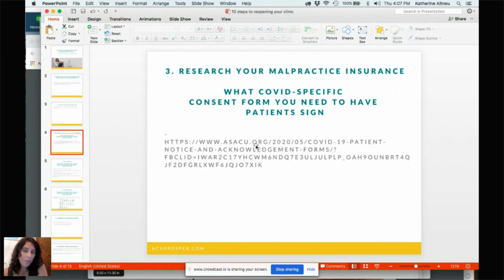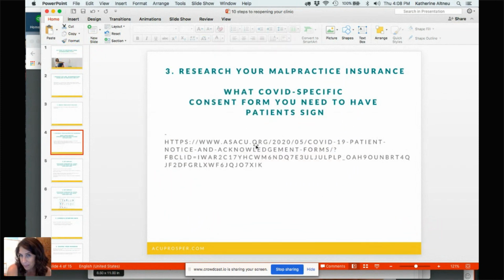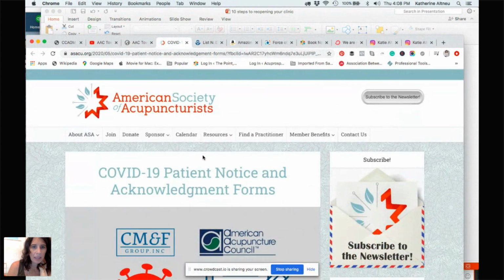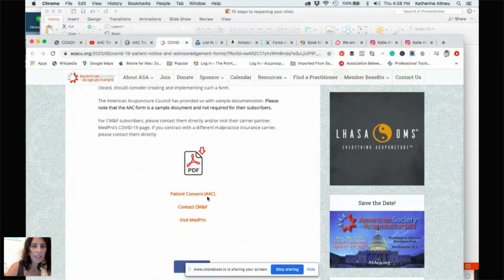Okay, next, research your malpractice insurance. As far as I know, CMNF and the AAC insurance companies both are recommending that acupuncturists have their patients sign a consent form. I don't know if they're requiring it, but they are recommending it. I will link to this, which was really helpful from the American Society of Acupuncturists: a patient consent form for the AAC and a different patient consent form for CMNF.